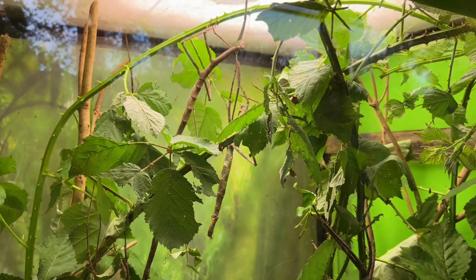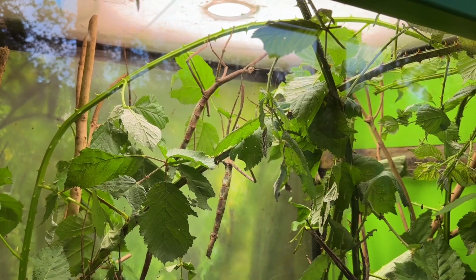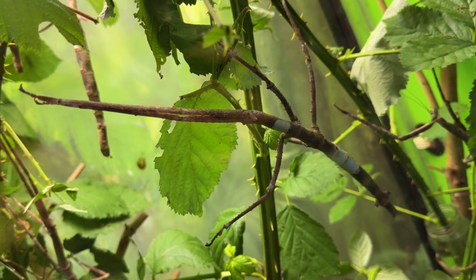Then we have the cute little stick insects, and genuinely it was hard to work out sometimes what was a stick and what was an insect. I think this one was an insect.